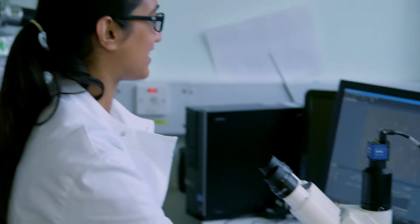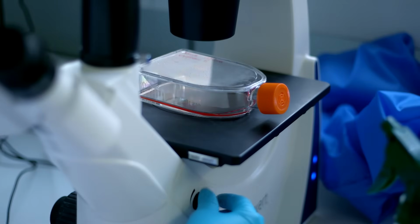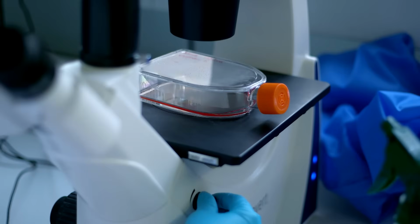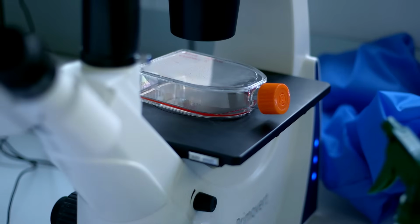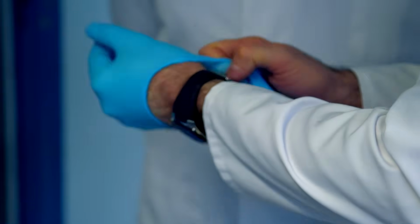Anita, hi. Hello. Have you got cells from Flo in this flask right now? Yes, these are the cells from Flo. Wow. They're actually moving. Well, these cells have grown so well that we've got 5 million extra cells, which can be incorporated into fibrin glue. And there they are. Wow! I have to wear gloves. It's like every Christmas comes at once.